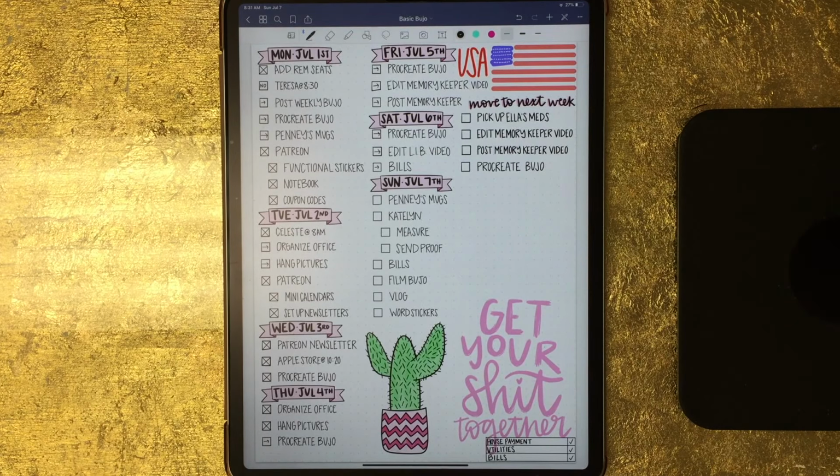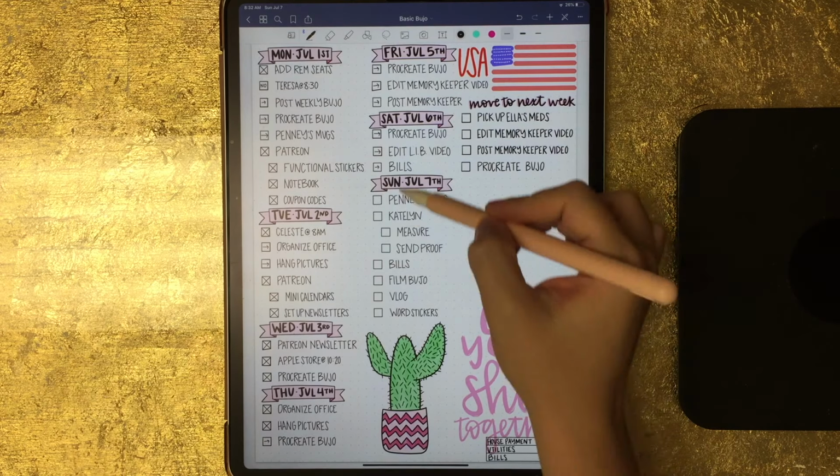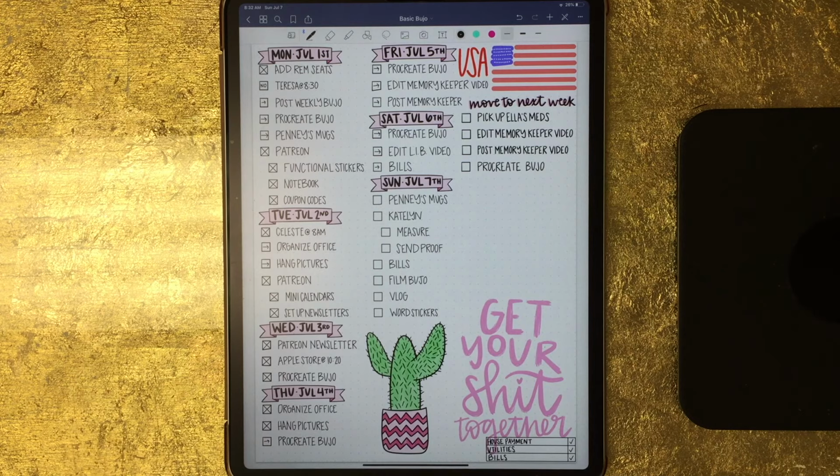So you'll see on this particular spread, Patreon was my main focus for half of the week. And then organizing my office was the focus for the rest of the week. And other than that, it was just trying to edit videos and balance our budget. I've already paid our bills. I wrote it as bills, but that's really balancing our budget for the month.